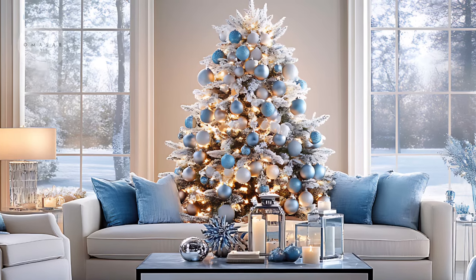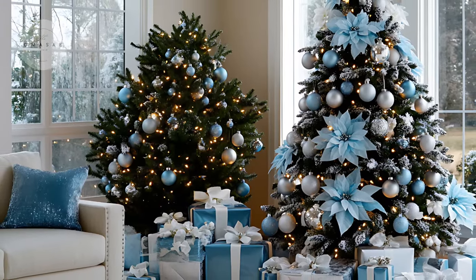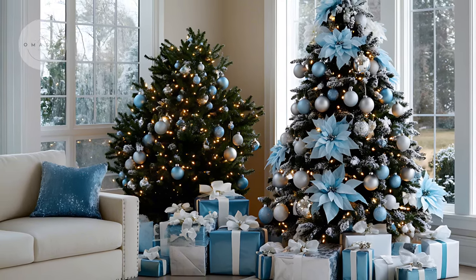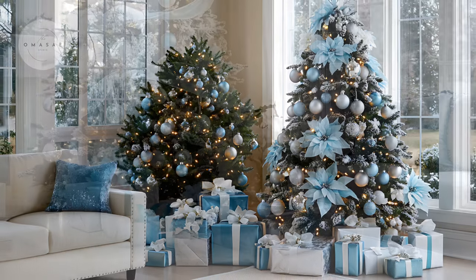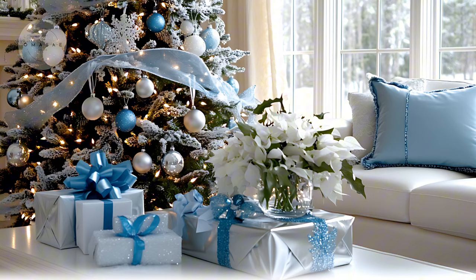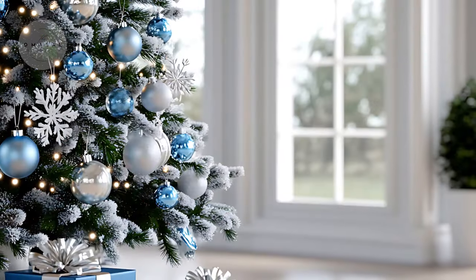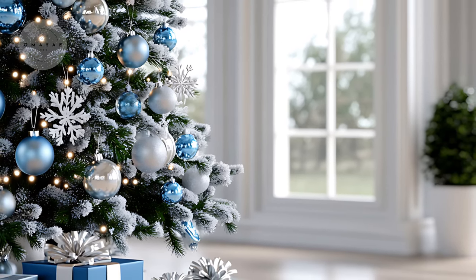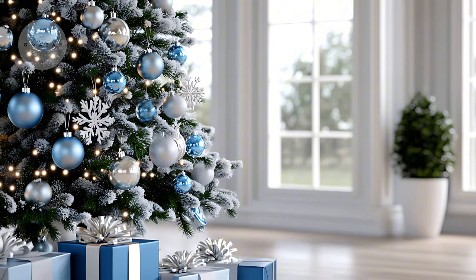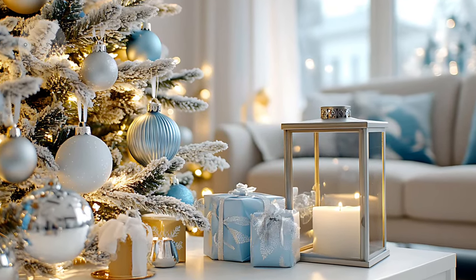For a magical finishing touch, drape the tree in twinkling white or cool blue fairy lights and crown it with a silver star or angel. This color palette creates a cohesive and luminous look, making your tree the heart of your festive space.